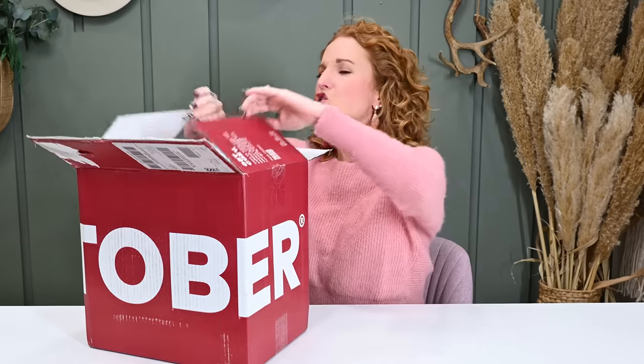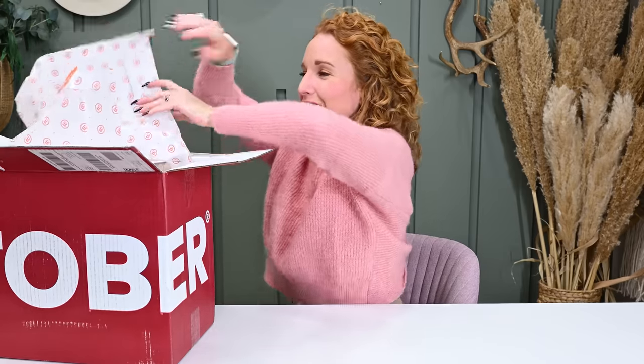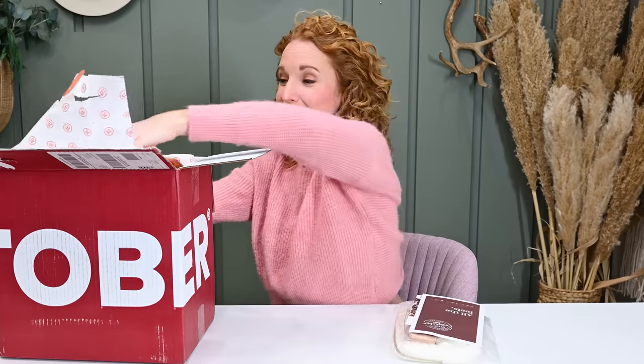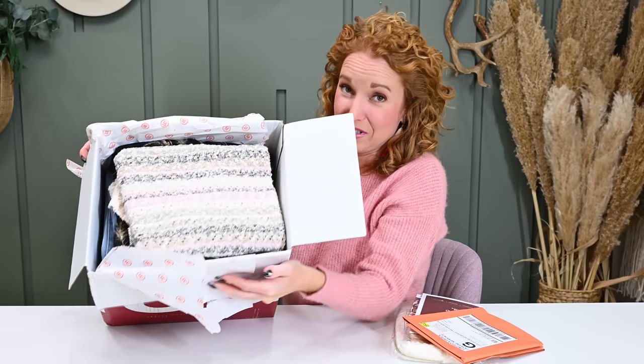This is my second time to get to unbox this one. I unboxed it last year. You can go check it out up here. Huge win, huge win. So let me pull this here because just looking at the top of this, you can see all the amazing textures. Oh, there's the free gift right there. It's a big box, really full of stuff.